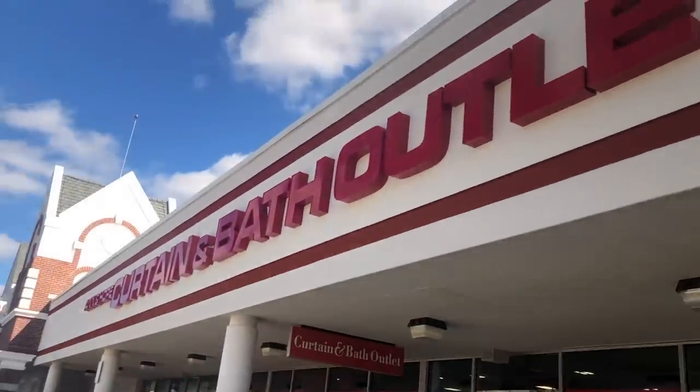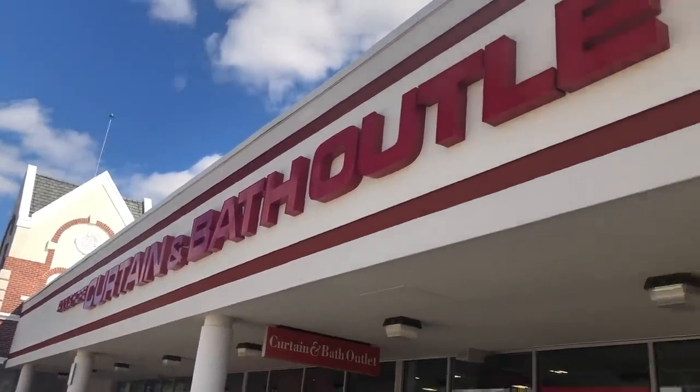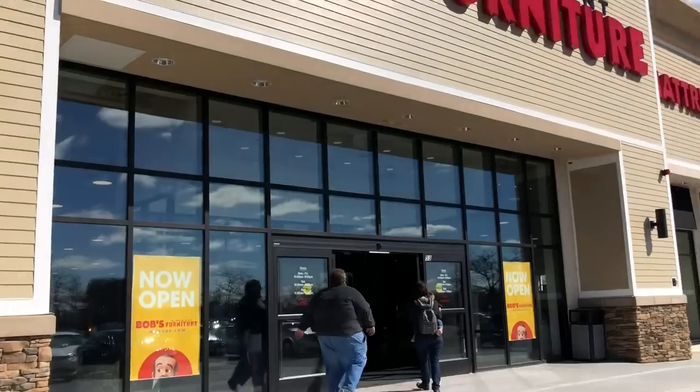It's just Bob's. It should also be said that the Curtain and Bath Outlet is still open. It is. It's relocated. They moved. Ed and Ho owns this whole plaza, even though there used to be an Ed and Ho there many years ago, closed in 2000. When we're done in Bob's, we should take a quick swing around the new location of the Ed and Ho. Sure. I think it's way, way smaller. Well, let's take a look and see what they got.